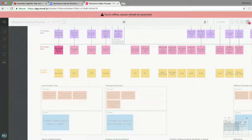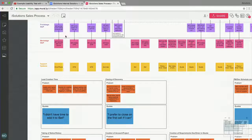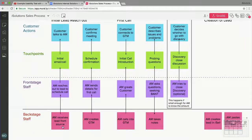I have created, oh, I'm offline, refresh to connect. Hopefully this will load quickly. This is what is known as a service blueprint, or also it's basically an idea of a journey map that I've created to outline all of the different processes and steps that account managers go through. So if I scroll in here and zoom in here, you'll see an account manager receives a lead from a source, and then the account manager reaches out to the lead, and then the customer calls and talks to the AM, and then moves through this process.